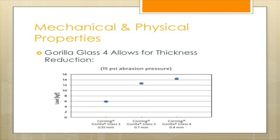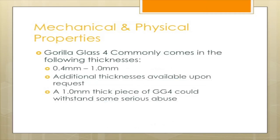GG4 also allows for the reduction in thickness and therefore weight, because similar and sometimes slightly greater loads can be carried with a thinner piece. As seen in the chart, 0.4 millimeters of GG4 can withstand greater loads than 0.55 millimeters and 0.7 millimeters of GG3. Also, since GG4 normally comes in a thickness from 0.4 millimeters up to 1 millimeter, it is logical to assume that a 1 millimeter thick piece of GG4 would withstand some serious abuse.